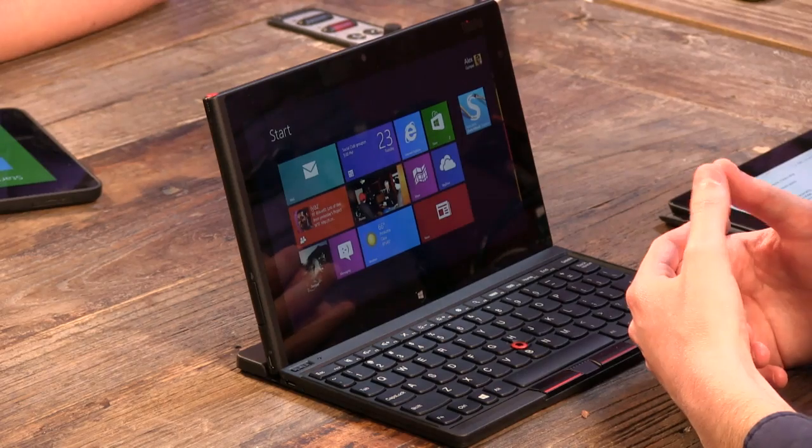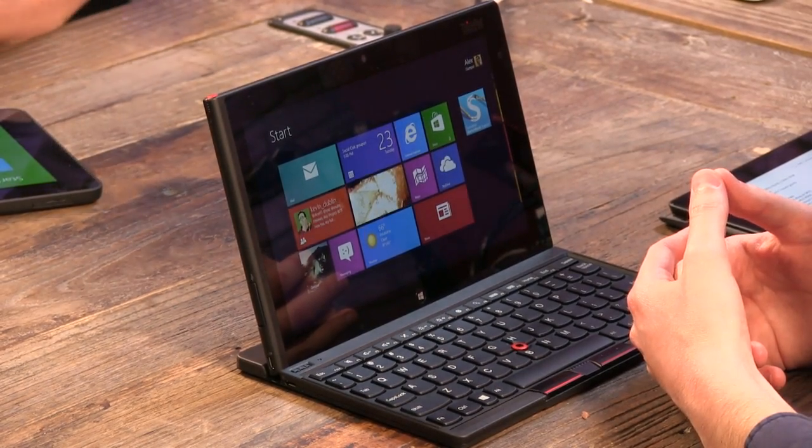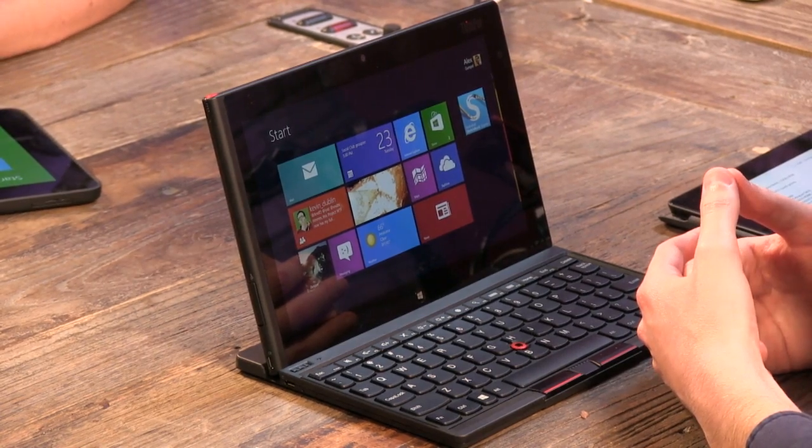Right. But you use a Surface Pro. Will you stay with the Surface Pro? I don't use Surface Pro. You don't? I have an RT. You use the RT.